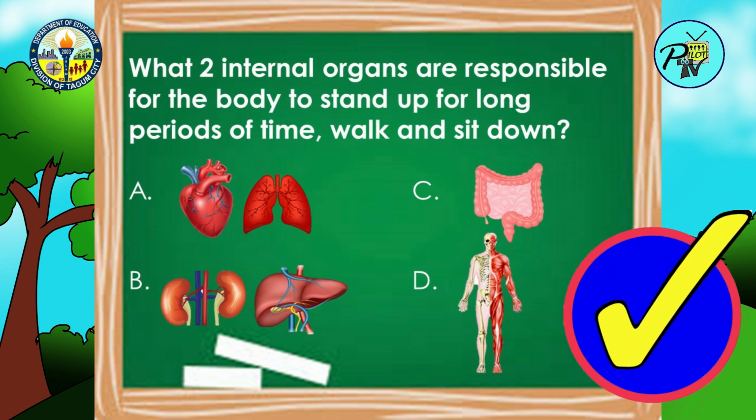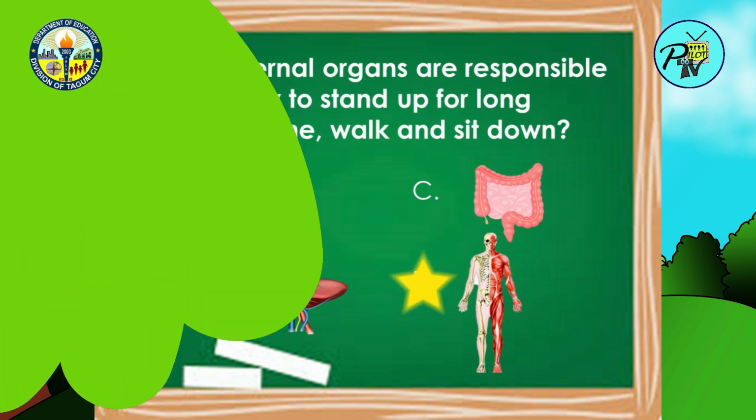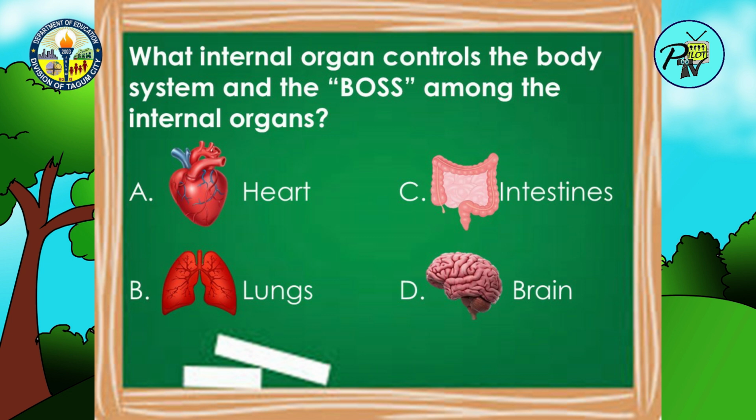You got it right! The answer is bones and muscles. Let's proceed to question number 2. What internal organs controls the body system and the boss among the internal organs? A. The heart. B. The lungs. C. The intestines. Or letter D. The brain.